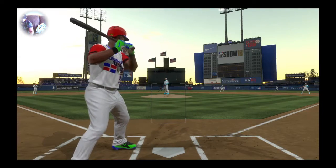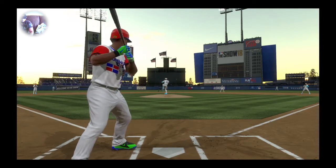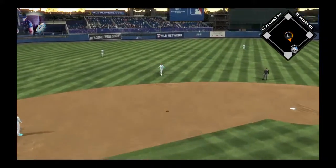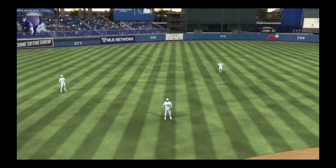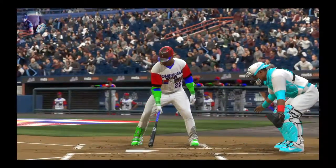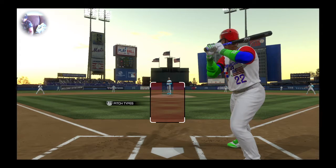Don't be shocked if this pitcher tries to go a little bit further outside the zone. 3 foul balls in a row. He wants to get a swing and a miss on this next pitch. Lindor has a play. 1 away. Leadoff man gone now for Robinson Cano.